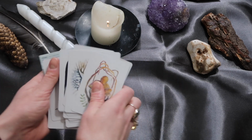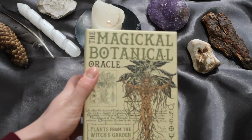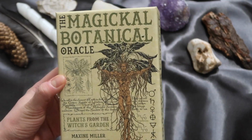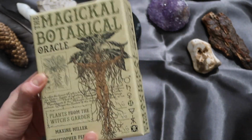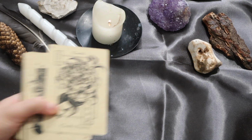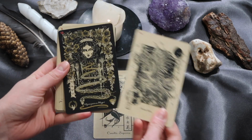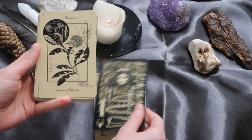Definite standout, the Roots and Wings Oracle. So the Magical Botanical Oracle by Maxine Miller and Christopher Penczak arrived the other day. The book is by my bedside, as is the card that I pulled for today, because I am currently working with this. I shared a walkthrough of this on Instagram the other day.